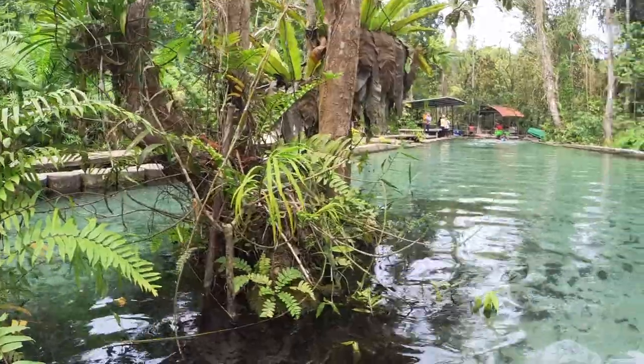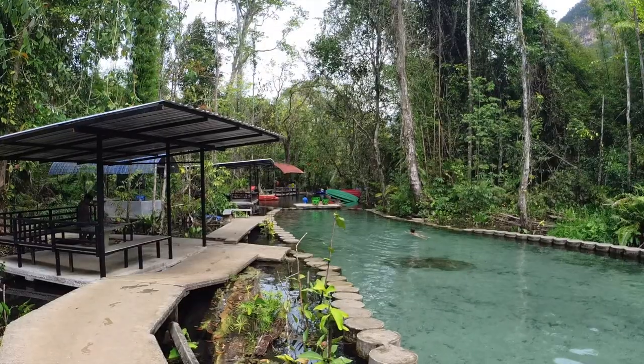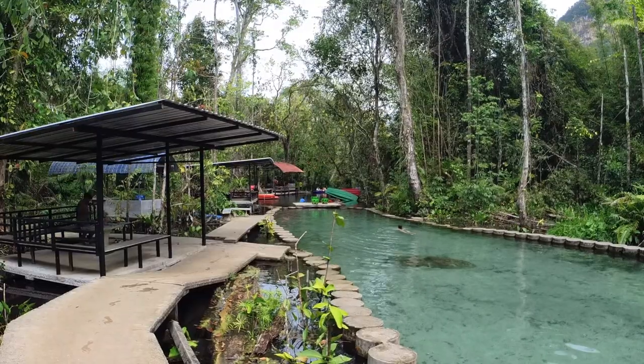I was wondering, because we are in the middle of the jungle, right? There must be animals coming here to this water at some point. Who controls that there are no crocodiles or whatever? Wild animals coming here waiting for the humans to have a snack bite. I don't know.